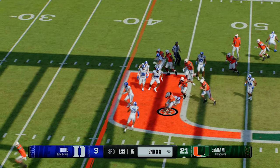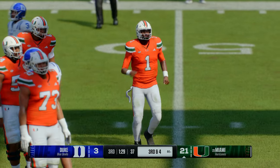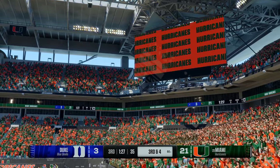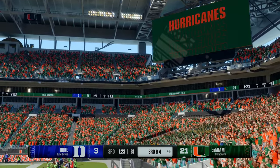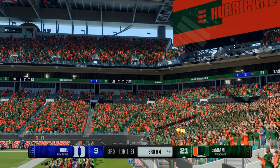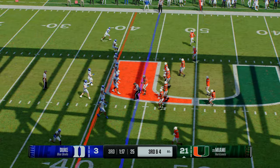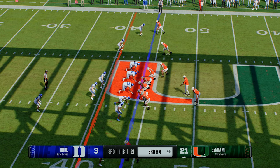Going to the ground. Able to pick his way forward for a decent gain before the defense gets him down. It's the MO of this offense, and they really put a lot on the offensive line to go out and really try and establish their dominance and their assertiveness, and they've done a good job of that early in this game running the football. How bold will they be on 3rd down after that last run?